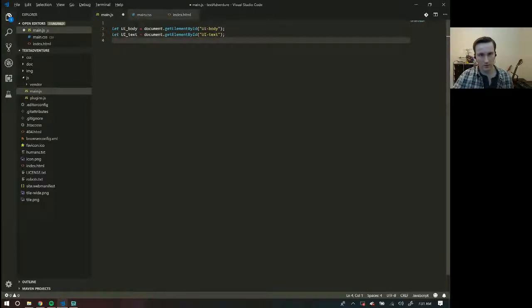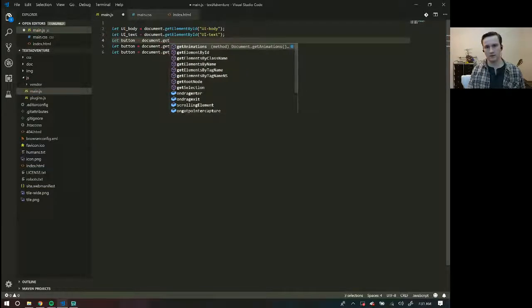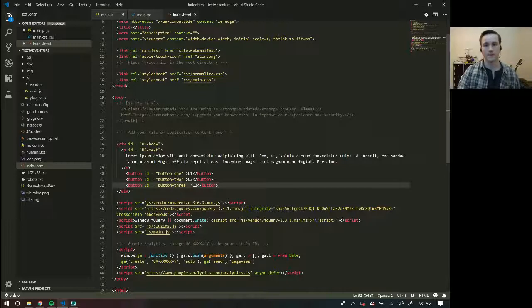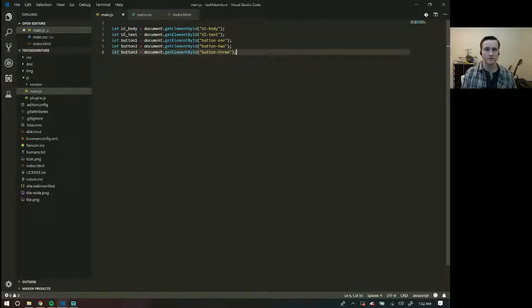So I'm going to do Alt, 3 buttons, let button equal document dot getElementById button, this is going to be button 1, button 2, button 3. Okay, these are all coming from 1, 2, 3 here. Cool. So now I've got enough stuff to be able to get the HTML elements.